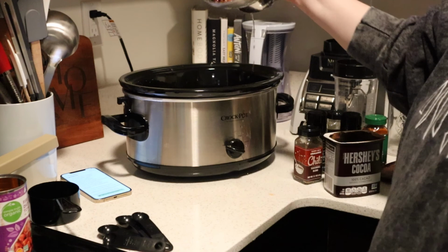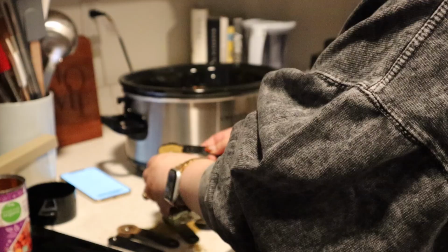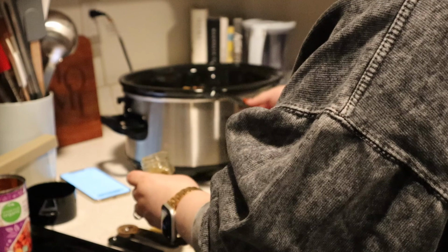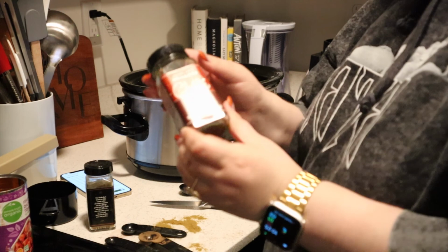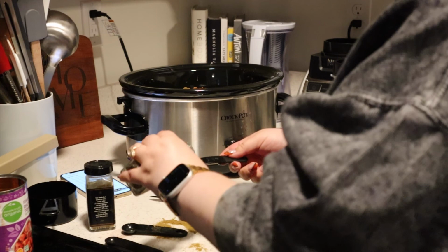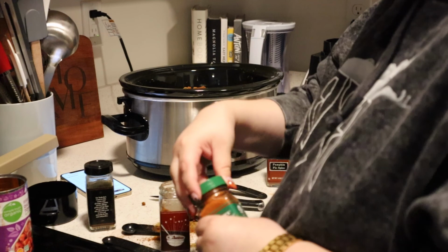2 teaspoons of this. Way too much here. Tablespoon of the ground cumin. Tablespoon. I have this chili seasoning blend. Not really the same thing, I think, but we're gonna go for it. Tablespoon of that. Then I found this cayenne pepper, which is quite rough, so I'm just gonna do a little bit, but I figured it would help in case the chili or whatever is not good enough.